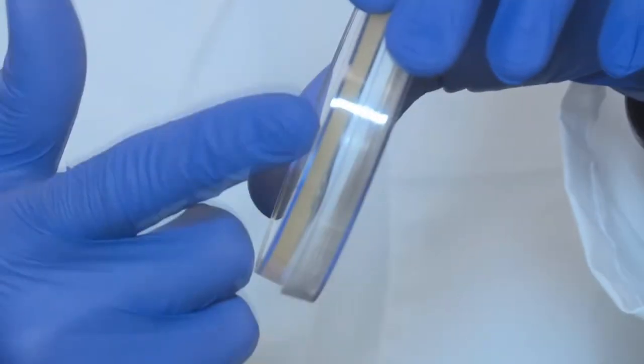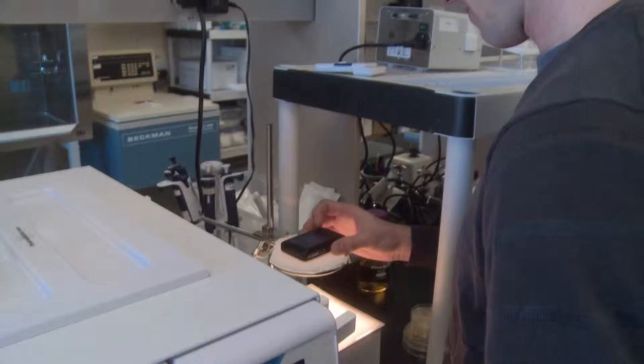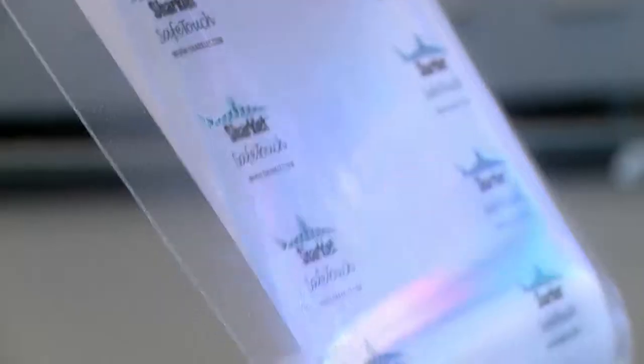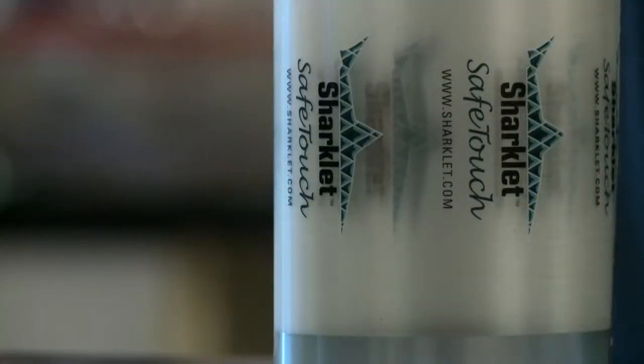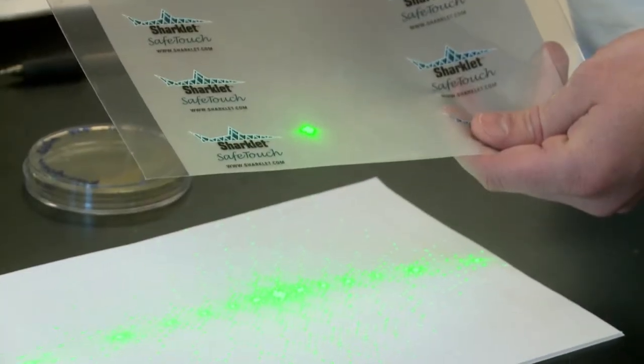Brennan believes the textured sharklet surface could help prevent the growth and transmission of bacteria. Can you walk me through the results that we've gotten so far? That theory is being put to the test by a company called Sharklet Technologies. They created a man-made textured sharklet film. Like the skin of a shark, the film repels bacteria, some of which can be deadly. Shining a laser through the film reveals sharklet's microscopic pattern.